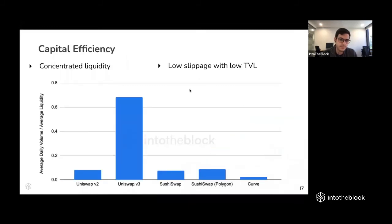In terms of capital efficiency, which touches on your question, Akash, I measure this by calculating the average daily volume in August, in this case, over the average liquidity throughout that time. And as I mentioned, since Uniswap is concentrating liquidity very close to the market price, that leads to them being able to handle a significant amount of volume in the volume to liquidity ratio, outperforming in this metric significantly all of these top DEXes, and creating an environment where traders can get low slippage despite its relatively low total value locked.